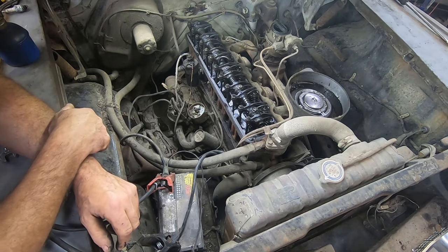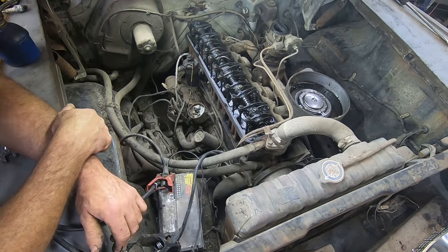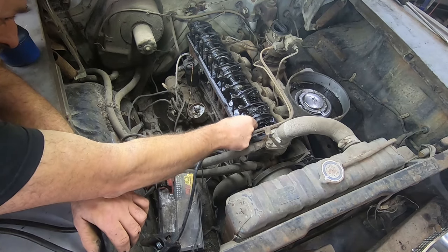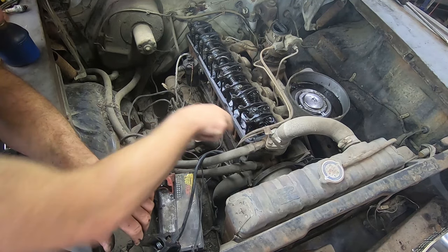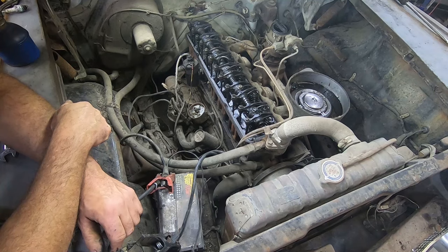Yeah, I'm thinking she's got some tight valves, which kind of sucks. Means we have to take the head off. Boo. Okay, those are not going to free themselves up. Oh, there's so much stuff to take off on a six-cylinder. It's so crappy.